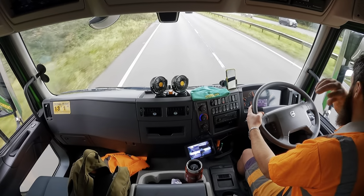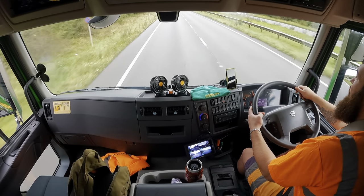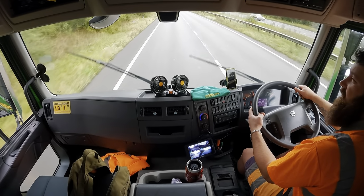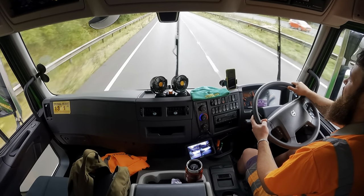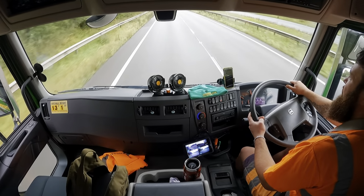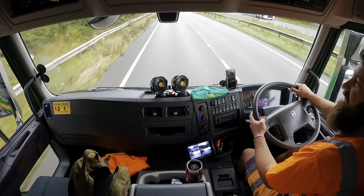Anyway, we've got five deliveries on this load around the Chester area. Currently on the A55 now, heading towards Tarvin. And we've got some blocks to go there. And then we've got some sand, crushing run, gravel, some other bits and pieces to deliver.